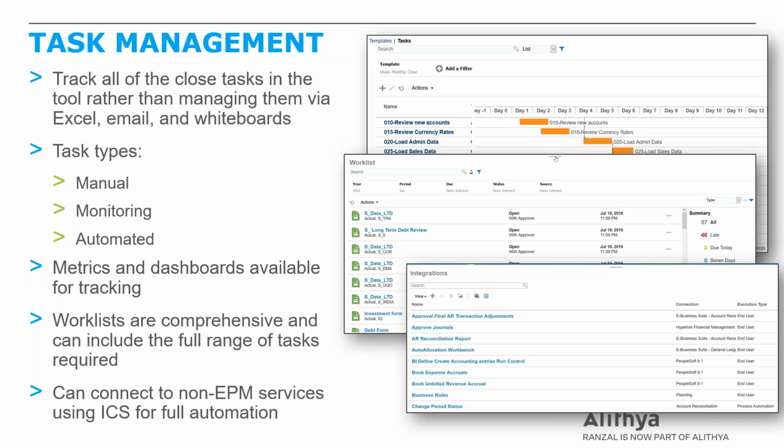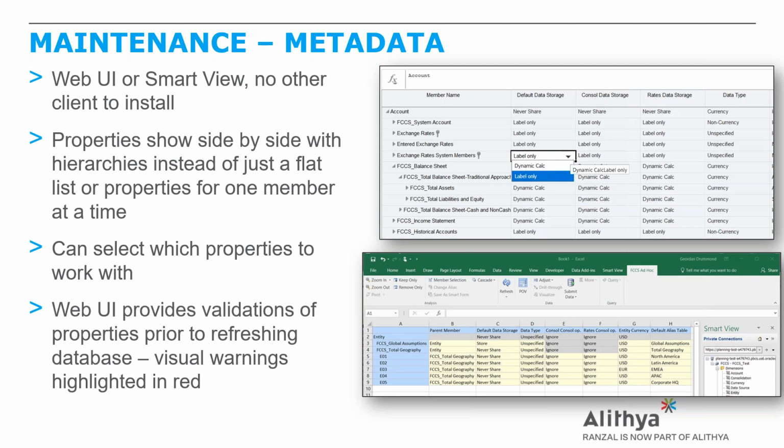On the maintenance side, there are some differences in terms of how you handle metadata. So there's 2 options, either the web user interface or SmartView. You don't really have to install any client. You just add an extension to SmartView that will allow you to do that. What's nice about the way this works is that the properties show up side by side with the hierarchies instead of just having a flat list or looking at properties for one member at a time.